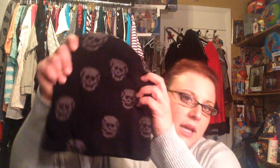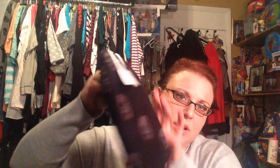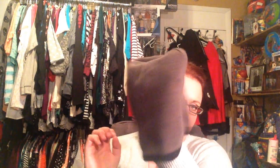Next thing I got was also on clearance. It's the Black Skull reversible beanie. So it's just got skulls on it. And then if you reverse it, it's just a gray beanie. So, of course, you'd have to cut the tag out. I, of course, will wear it with the skulls out because I love my skulls. So there's that. And again, I'll tell you the price in a second.